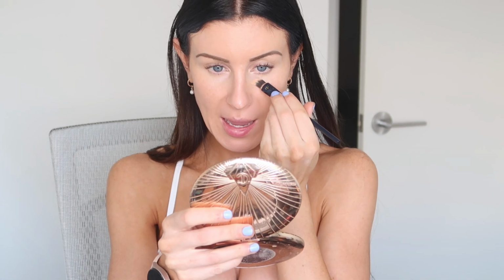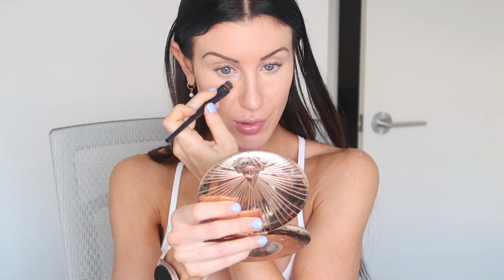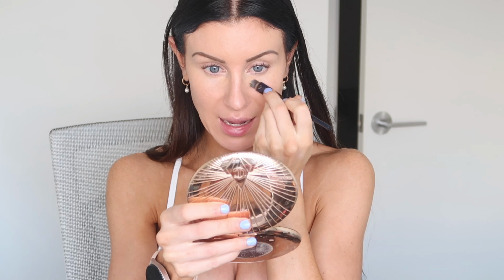For concealer, I'm going to take the Chanel. This is the Sublimage Le Correcteur Yeux. This is not new, but I did pick up the shade 40 recently because I had been using the shade 20, which was much too light for me. And I feel like shade 40 honestly is identical to my skin tone. It's not too light or too deep. And I really like that. I'm just not into brightening concealer these days. I want my concealer to match my skin tone.